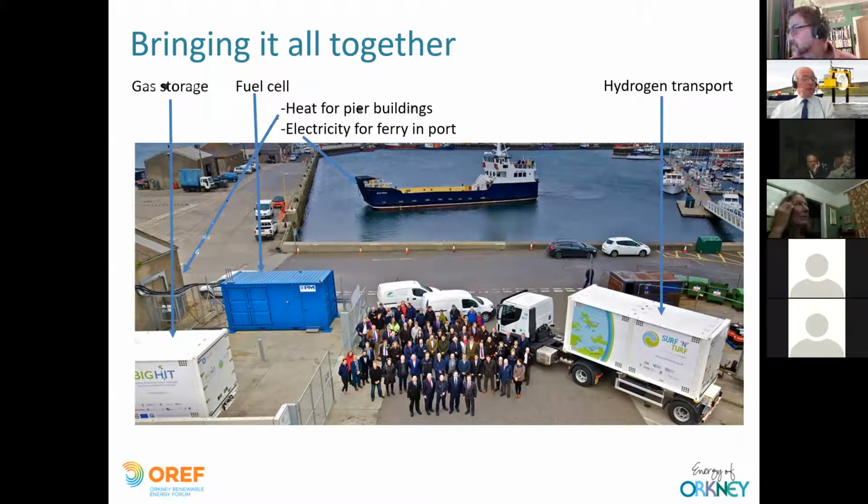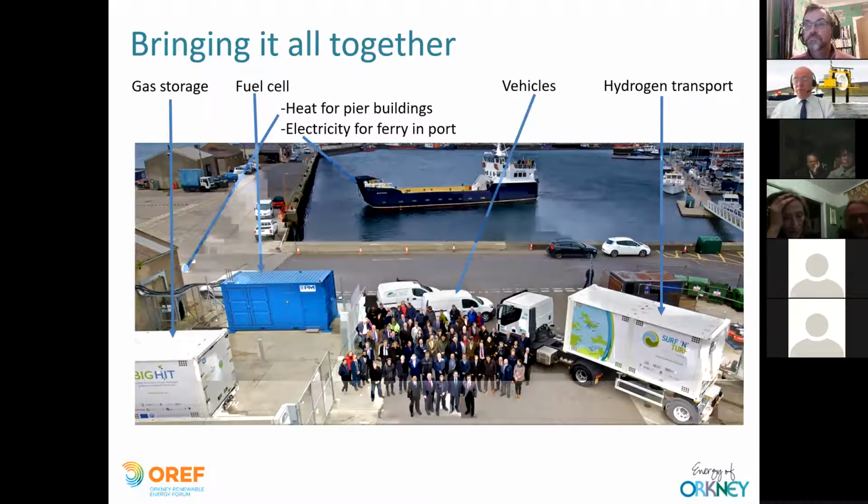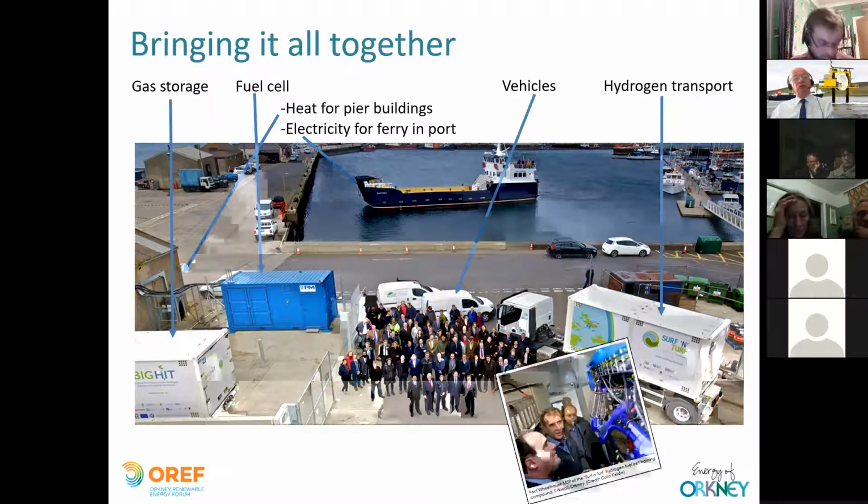So altogether, these things fit, and then that also fits with the vehicles which we are seeing start to be used. Overall, I have to say, I think we're not going to see as much hydrogen vehicles. We're more likely to see hydrogen shipping and heavy stuff in future. And I'm pleased to say this does get attention because this is the Scottish Energy Minister at the opening of the fuel cell.